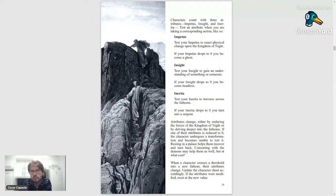Impetus, when you're using physical change. Okay, if it drops to 0, you become a ghost. Insight, understanding. If it drops to 0, you become headless. Oh, okay. Inertia is to traverse across the fathoms. If your inertia drops to 0, you turn into a serpent. Okay, this is more esoteric of the 3, for sure.